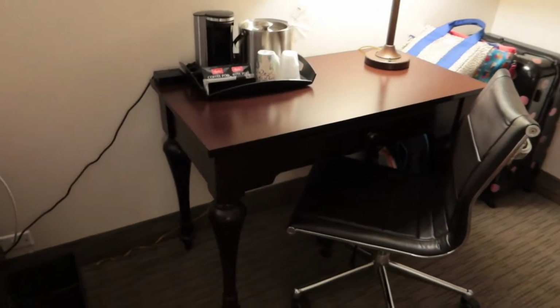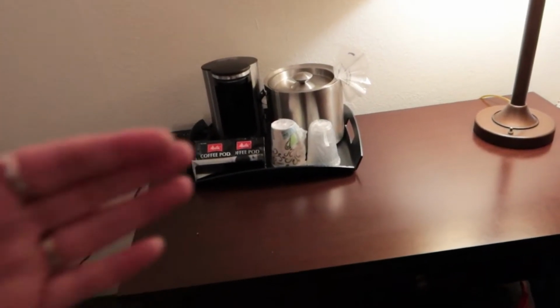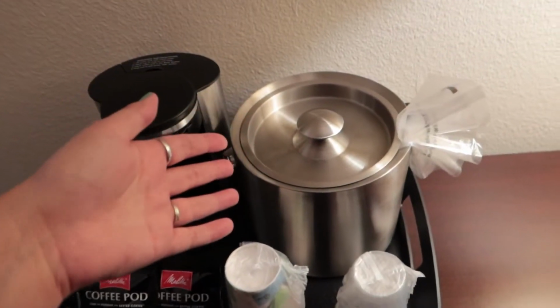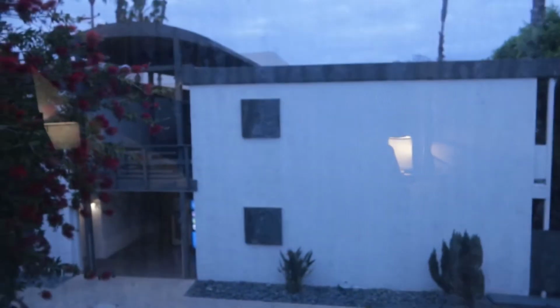And then to the right of that, they do have a desk with a chair. So if you needed to conduct a business or anything, or you need to bring your laptop and do some editing or whatever you need to do, you can do it here. They do have a little coffee maker with some coffee pods. They do have an ice bucket to get ice. There's a cute little lamp, and then just some pretty flower artwork on the wall. And then over there, they do have this. Oh, probably need to open it from this way. Yeah, so it's just a nice little opening, so you can kind of see outside. And you can open this too if you want air, but it's just the back of the building kind of, so not that interesting really.